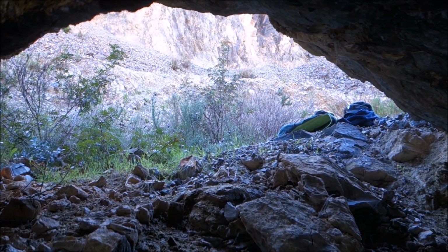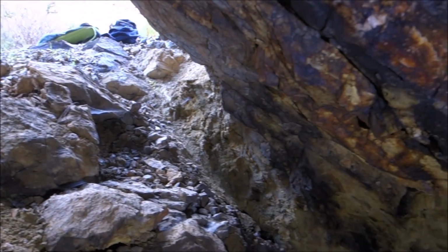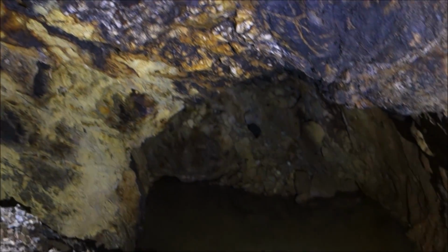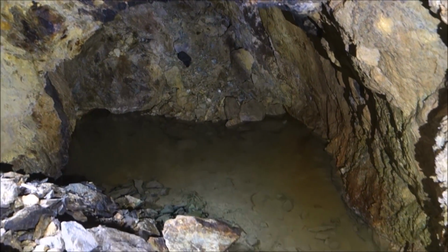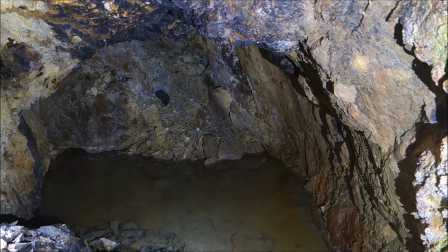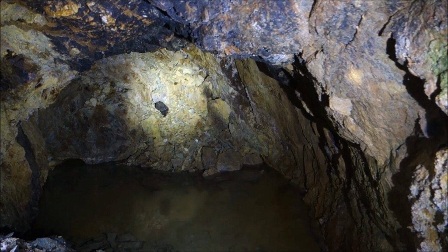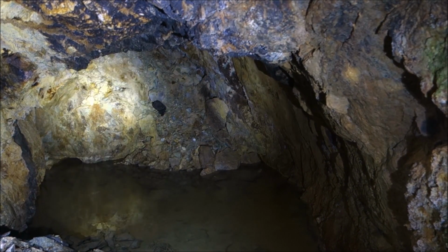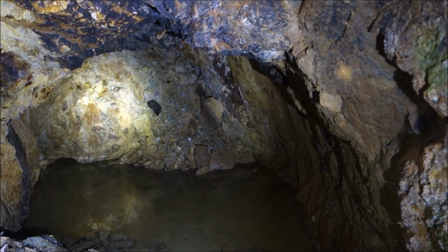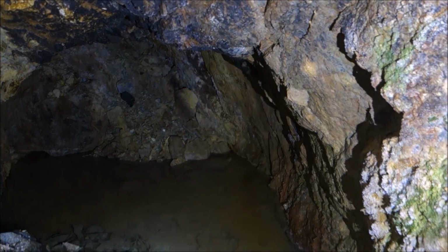Alright, that's looking back where I just dropped down from. You can see my backpack and stuff there. And to the left, it goes back into, I can't tell if that's a collapse or if they just stopped there. It's really difficult to tell because that's unblasted, unworked rock right there. That's a bit more crumbly though, so it's hard to tell.